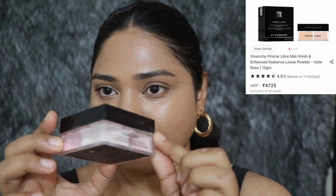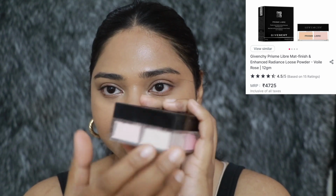The next product I have is the Givenchy Prism Libre Matte Finish Loose Powder. So this actually became very viral recently, and I have this product I think since many years. I don't know how long it's been, and this was like one of my first luxury makeup purchases when I initially started YouTube. So it's been a long time, you guys.